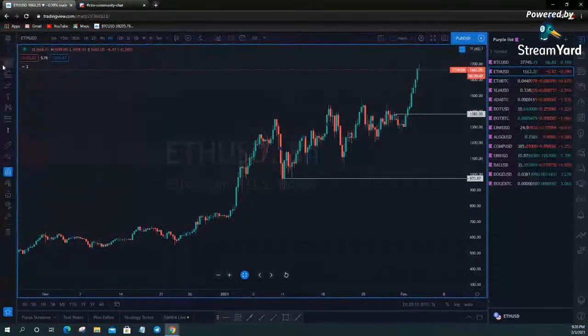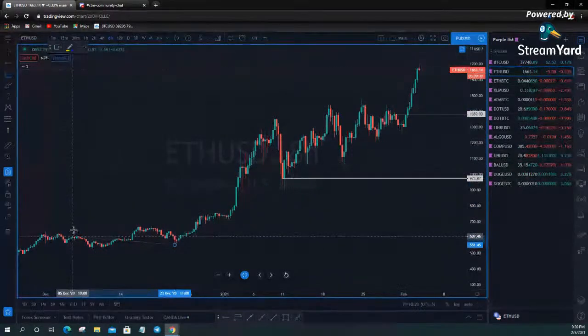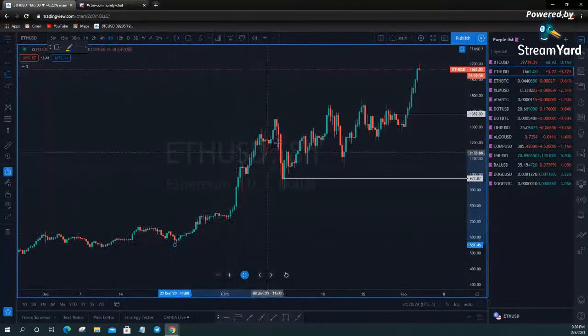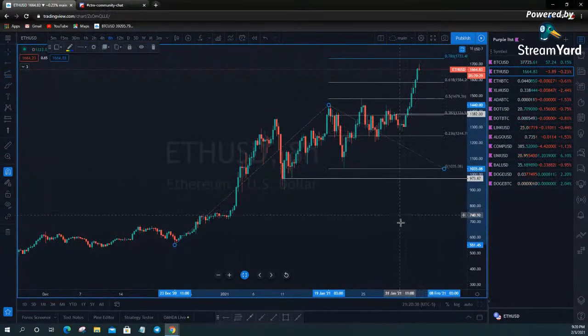All right. Basically, I'll pull it up one more time real quick just to show you. You go from that low down there, because that's the first real low you made before you broke out of this consolidation. Then you just go to that high and that low, and you will get those possible areas.